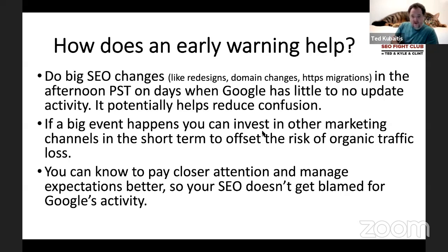Another thing you can do, if you know that Google's doing a big update and say you're an online retailer, you can go, oh no, I don't know if my rankings are going to fall from this big update. I can take protective measures for my revenue and increase budget in pay-per-click. That way, if there's any chance of losing revenue from organic, I can offset it. So if I know I'm going to have trouble making payroll and I see Google's doing something big and I get hit hard with Google updates every time they happen, I can mitigate that revenue loss by investing in a different marketing channel until I see the fallout. So there are things you can do if you're often hit by updates and your life depends on the revenue you make. You can also pay closer attention and manage expectations better.